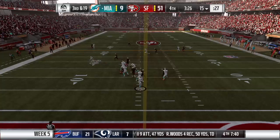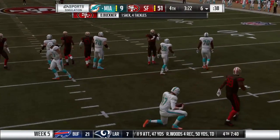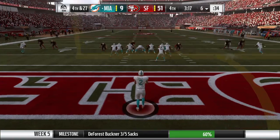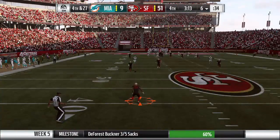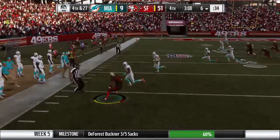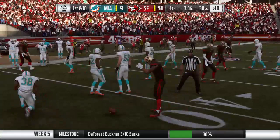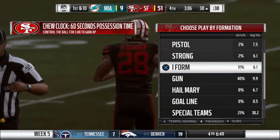Tannehill. And he's going to go down. Back at his own 5-yard line, it's a sack. DeForest Buckner in there with pressure yet again, and that's the 7th time they've dropped him here this afternoon. He'll take it at the 42. 21 yards. Well done on the return. And the Niners set up well. They take over 1st and 10 on the short side of the field.